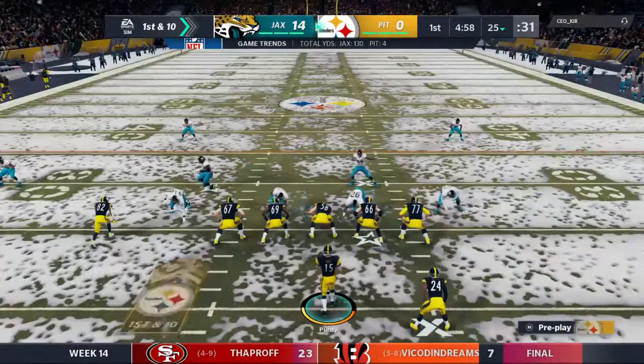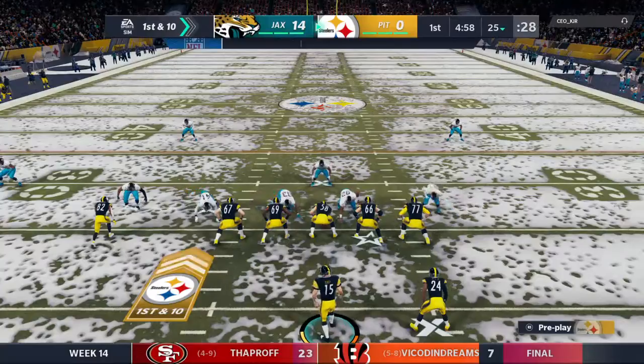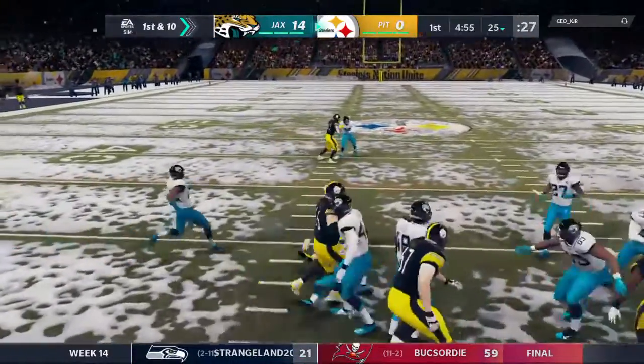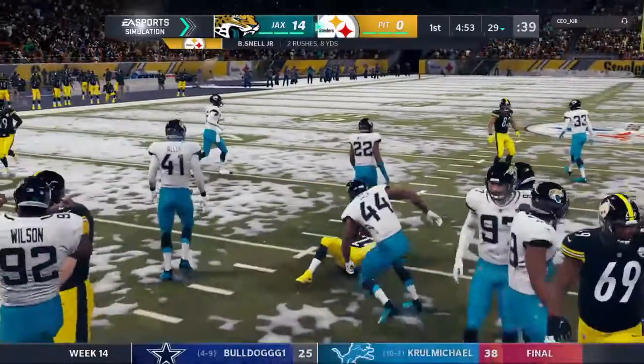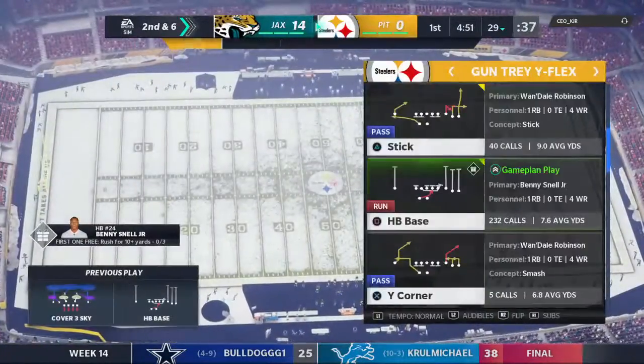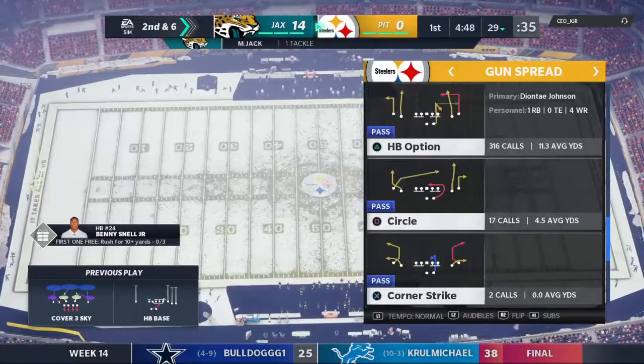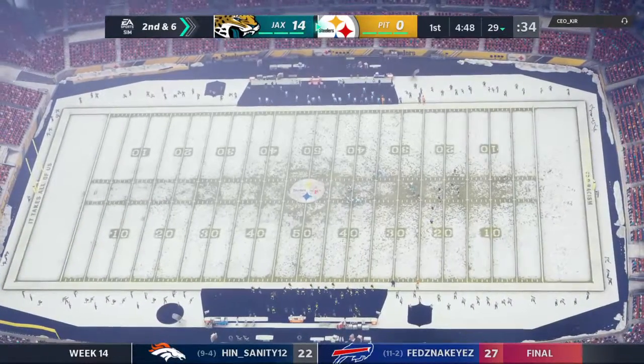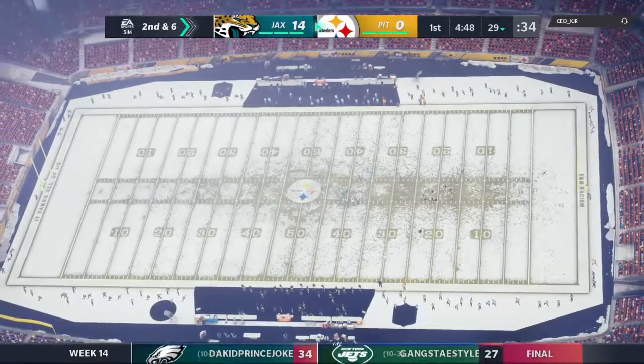The Steeler offense here about ready for their next drive. They've been outplayed early, no question. Down 14-0 already as they come up 1st and 10. And from the 25, they work this to the 29, a gain of 4. It's a pickup of 4, and it'll bring up 2nd down. It's now 2nd and 6 at the 29-yard line.